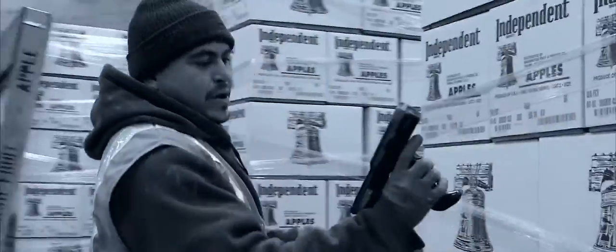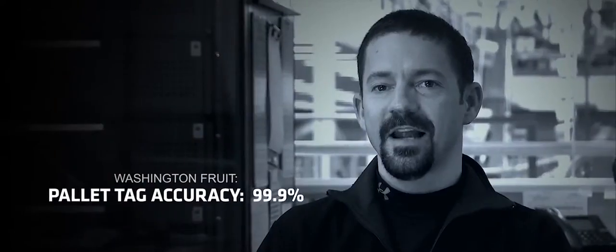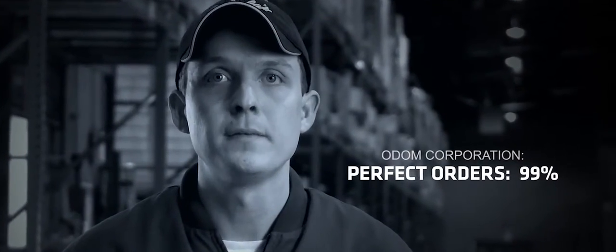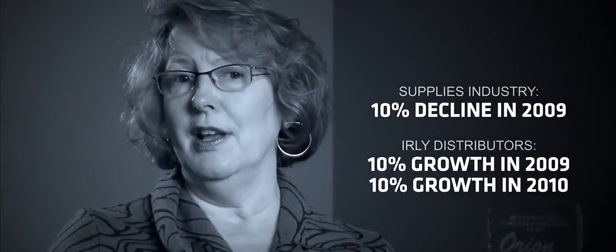It improved inventory accuracy and perfect orders. When it goes all the way through the system and we scan that ticket, then the tag is 99.9% going to be correct. 99% of the orders that are leaving out of here are perfect. And in a time when margins mattered most, it propelled business forward. We've been able to beat every industry standard that's occurred over the last 2 years.